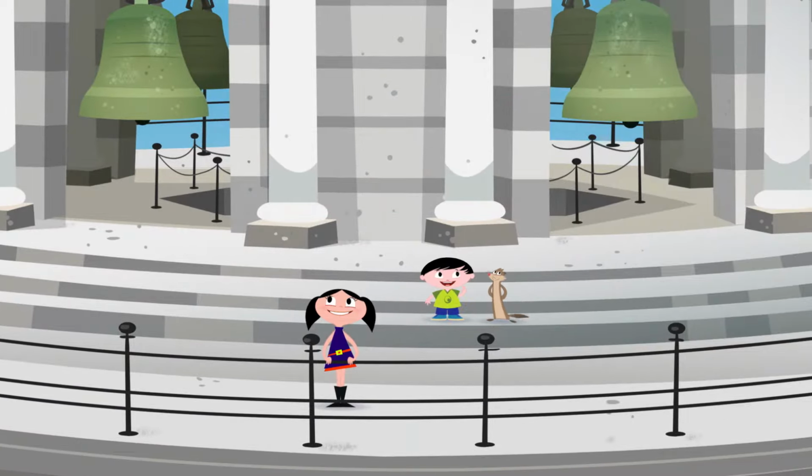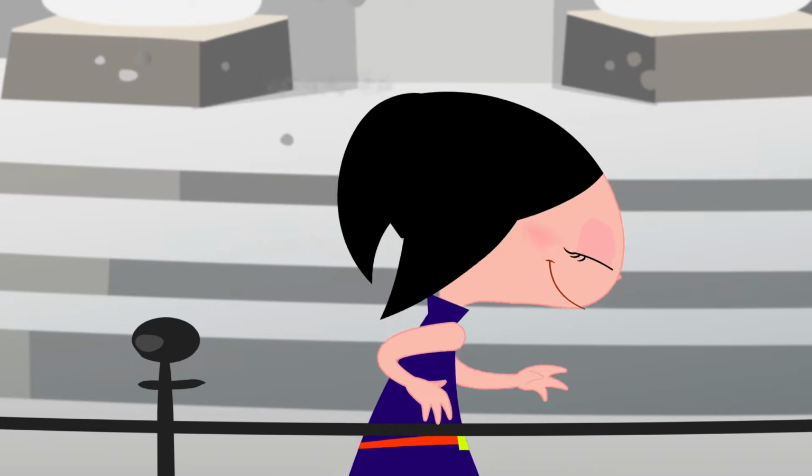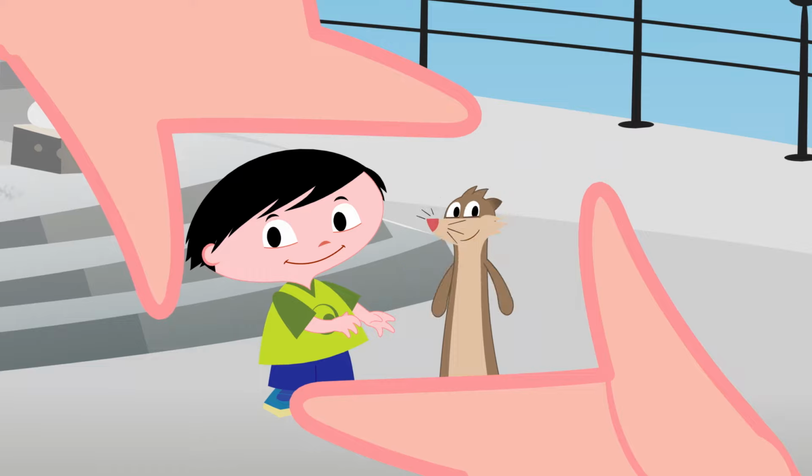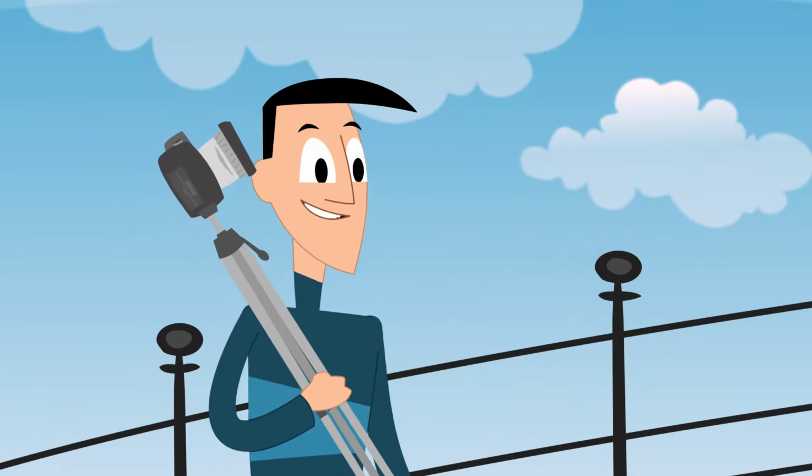It's so pretty up here. Even if it is a little slanty. Yeah. All righty, all done. Let's head back for lunch.